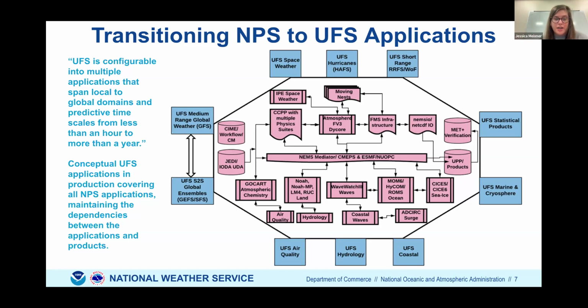So our idea here is that we're taking a unified approach, strength in numbers, and when you're developing your system, updates, for example, for the regional model, will trickle up to the global model and vice versa.